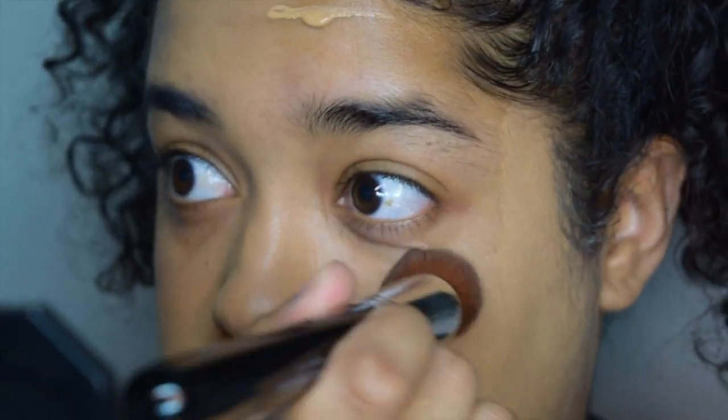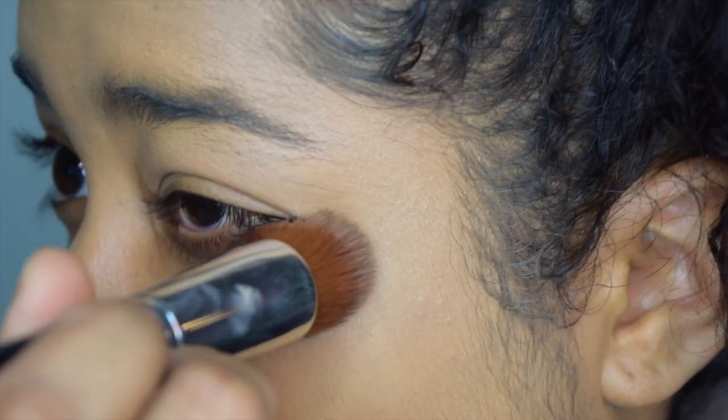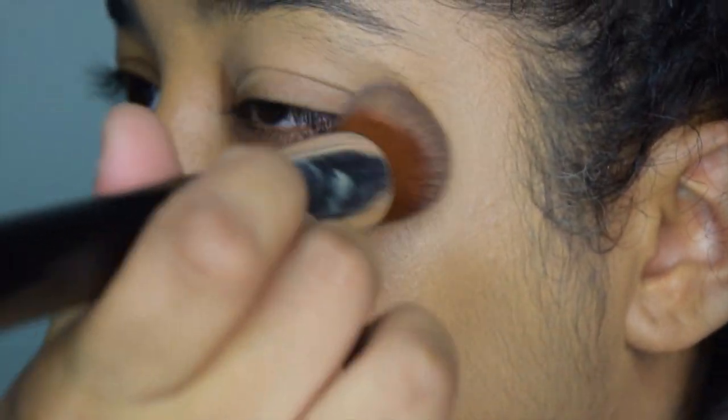And what I'm also gonna do is take this foundation all the way up under my eye. And that's not gonna be good later on when we try to put concealer under there, just because there's already a bunch of product there that the concealer is going to have to layer on top of, and it's not really going to get the chance to stick to the primer that we put down earlier.